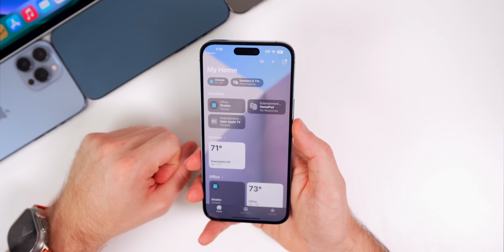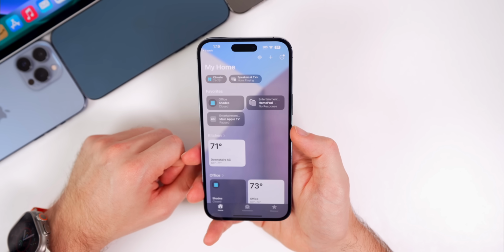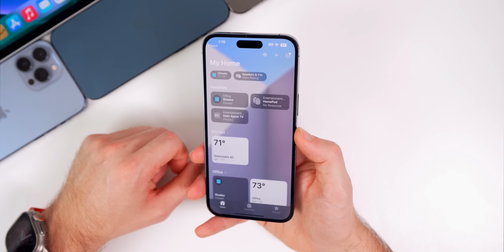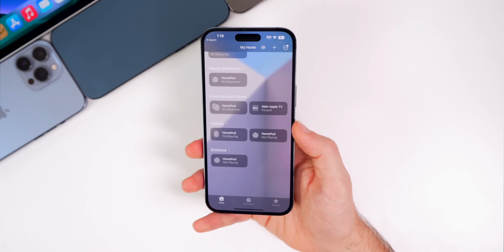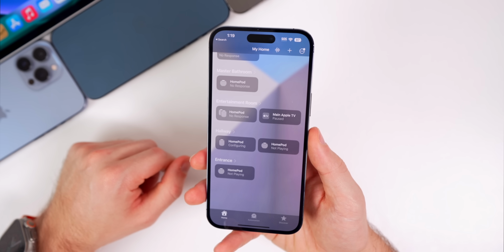Okay, so now let's talk about the home application. And if I sound sad and upset, it's because I am, because the home application is still a complete nightmare, a complete mess here in 16.4 Beta 1. The home architecture upgrade was re-released in Beta 1, but for whatever reason, I did not even receive it, even though I have several HomePods and several different devices on here. But even when I hooked up my HomePods, it still showed configuring and didn't let me see any of the settings for those HomePods.